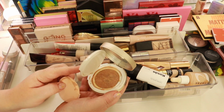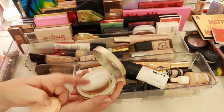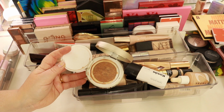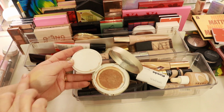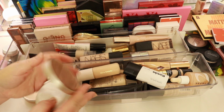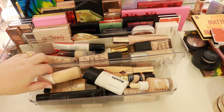I made these cushion foundations myself. I bought like an empty container from AliExpress and then I filled them with random foundations that didn't match to get it to a point where it did match. And I think I did a really good job. So I'm gonna keep both of those. All right, let's go into my light foundations.